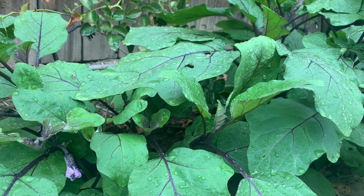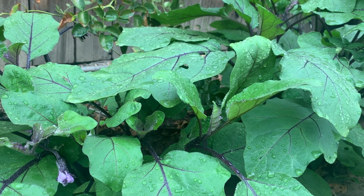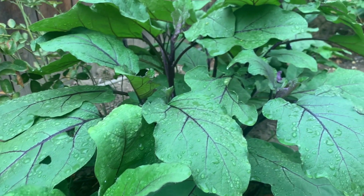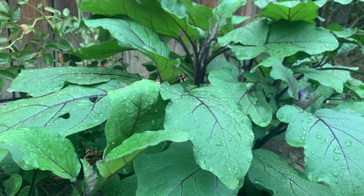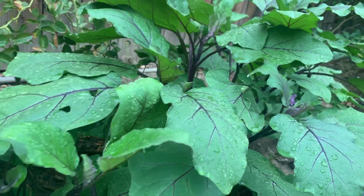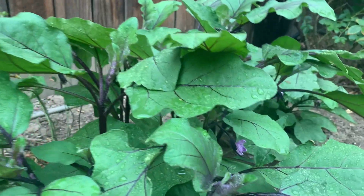These eggplants are from last season. I pruned them all the way to the ground during winter time, and then they grew back in spring and had fruits. I harvested them. After that, they were attacked by spider mites, so I pruned them again to the ground, and then, look at this, they grew back and are looking really nice and healthy again.